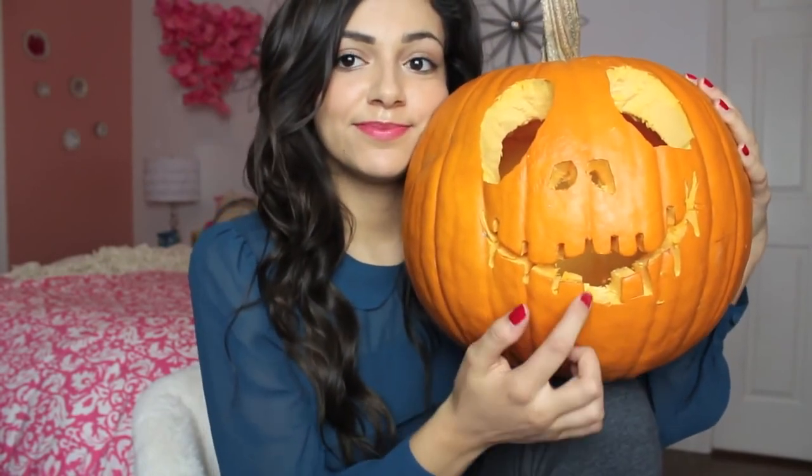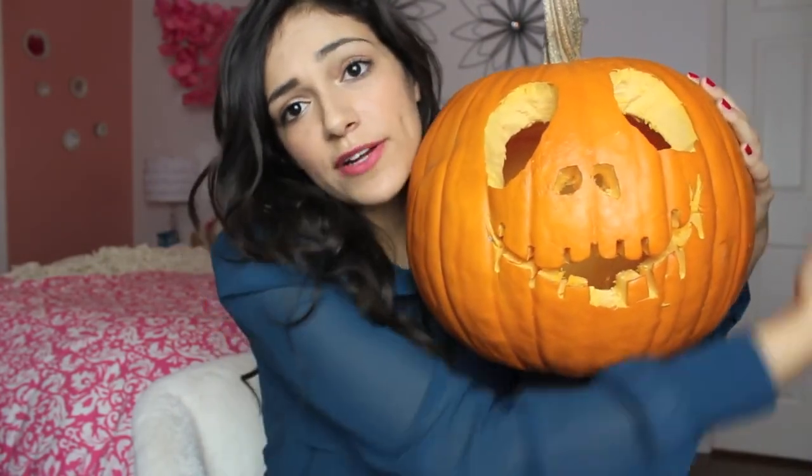Yeah, I totally carved my pumpkin to look like Jack Skellington. He's missing a tooth. That's not my fault. I mean, I just picked him up and it fell out, so. Sorry, Jackie. Looks like you need to go to the dentist now.